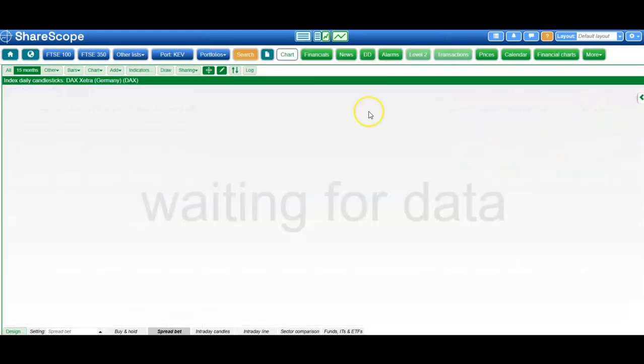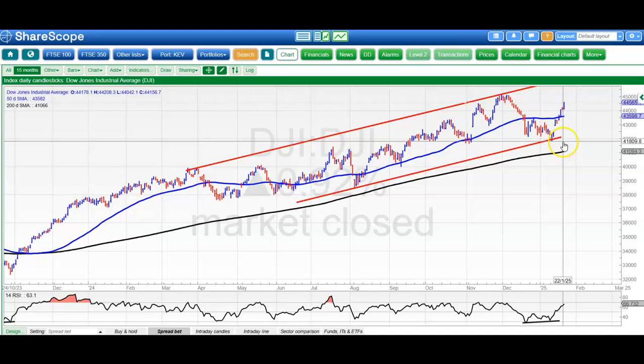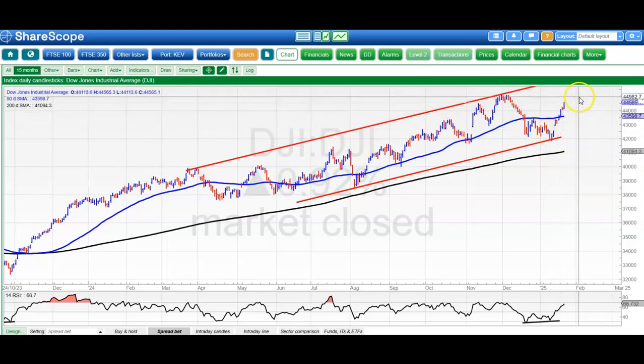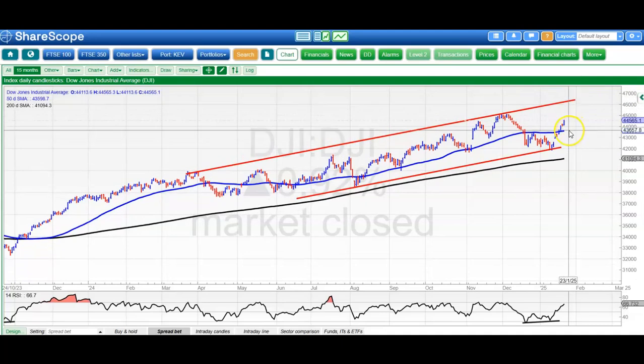Moving along to the Dow, and here we've recovered quite well after the bounce off basically November support. Bear trap, gap reversal, pushing through the rising 50-day line and heading for the record levels again towards 45,000, but looking for up to 46,400 by the end of next month. And that's valid while we hold above that 50-day line, 43,600.